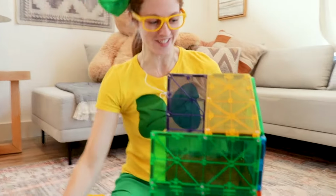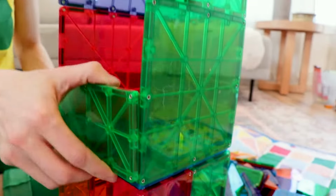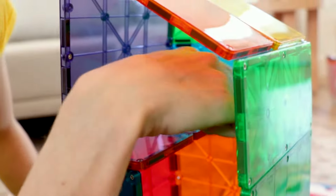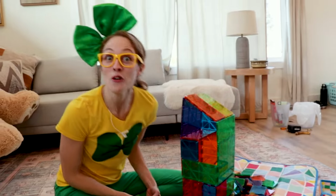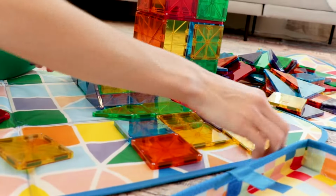Do you see my slanted roof? Isn't that so cool? I love it. I almost feel like an architect. That's someone who designs really cool buildings. Look at that. We could pretend this is a loft. And we've got some books right here to read. And we're looking out my big blue window. You know what I think we need now? Is a front yard. Come on, let's build a front yard.